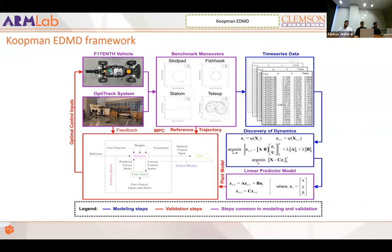So this is the entire model. We first have the F110 vehicle going through direct system maneuvers in terms of the skid pad, fish hook, slalom, and teleop maneuvers. We collect the time series data. We do discovery of dynamics through the Koopman EDMD technique. And this linear model is now used to design an MPC controller, which enables us to do trajectory tracking.